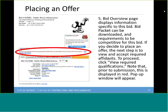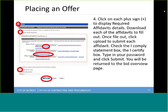Required affidavits. Now, if you remember, we already submitted our required affidavits when we first registered our account, but if you haven't done that yet, you'll need to click on the View Required Qualifications link in blue right there to make sure that you submit those before you can actually access any of the documents or items on this page. If you need to click on that link now, it'll take you to the same page that we saw earlier where you can upload your required affidavit information.